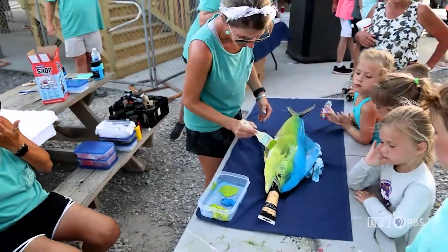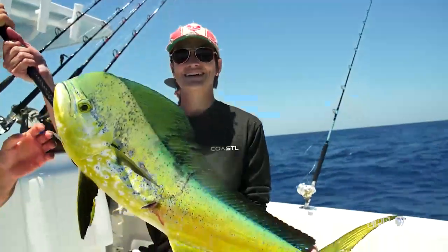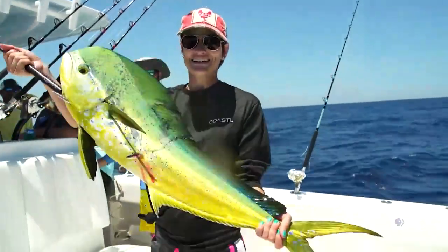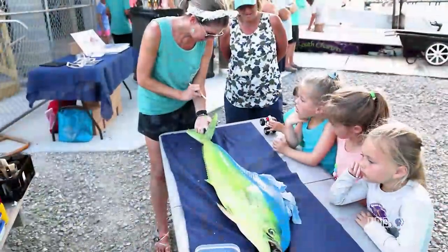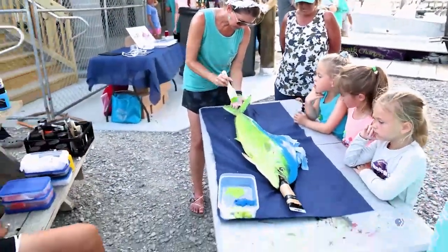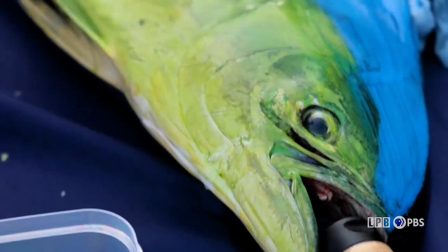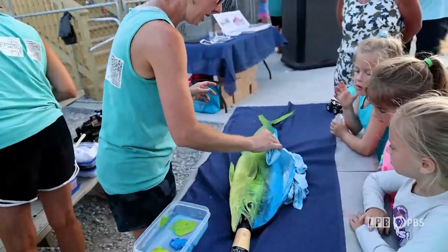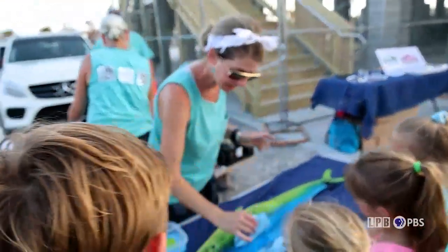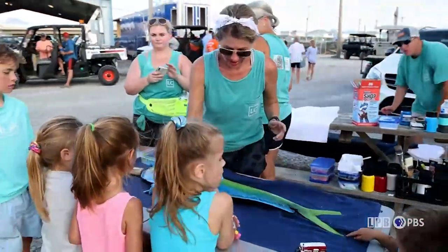For some fish, I'm able to put the color directly on the fish. Whenever a mahi-mahi comes out of the water and it's lit up in all the bright blues and greens and yellows, and they're really vibrant. And whenever they are on ice for a bit, they turn gray. And so part of the process that I like using is putting the color directly on the fish. So I'll take a water-based paint, and I will try to copy how that fish looked as it came out of the water with the color application on the fish.